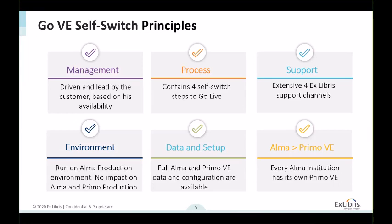During the Primo VE process, you will work on Alma production. This is the environment to work on and test Primo VE. But it's important to understand that there is no impact on Alma or your Primo production at all. It's just enabling Primo VE, and you can test it on Alma production, but with no impact on your production environment. The data and the setups from production are available to you in your testing. Full data and Primo VE data and configuration are available for you during this Go VE process. Another important principle is that every Alma institution has its own Primo VE. It's a one-to-one relation.